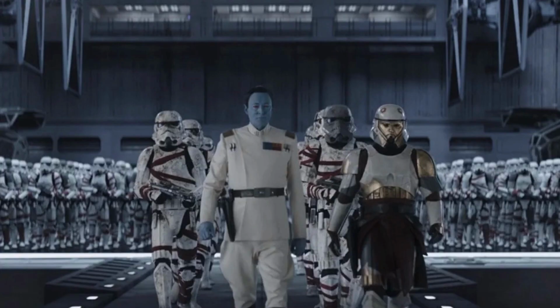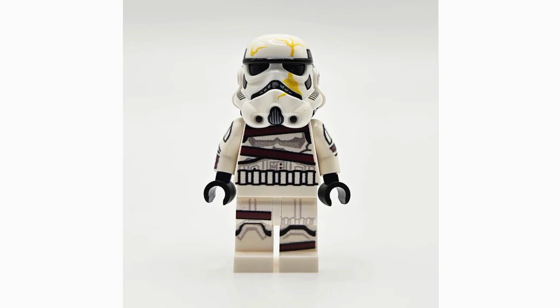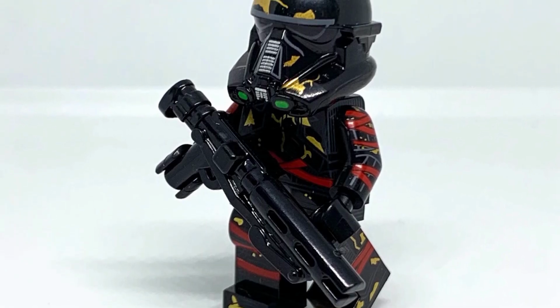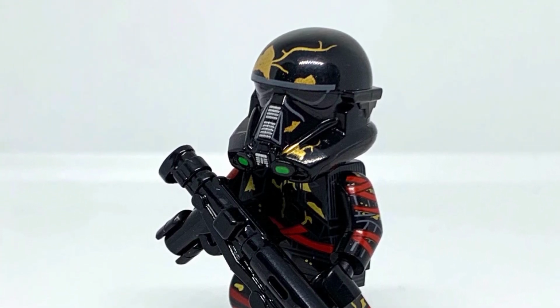The figures, though, are what I'm excited for. Of course, with every battle pack, there should be 4 of them, and it looks like it's going to be split between 2 Death Troopers and 2 normal Night Troopers. First off, I love the idea of this set because the zombified, battle-worn look on these figures is super cool and different, and I can't wait to see how they tackle the Death Troopers with that.